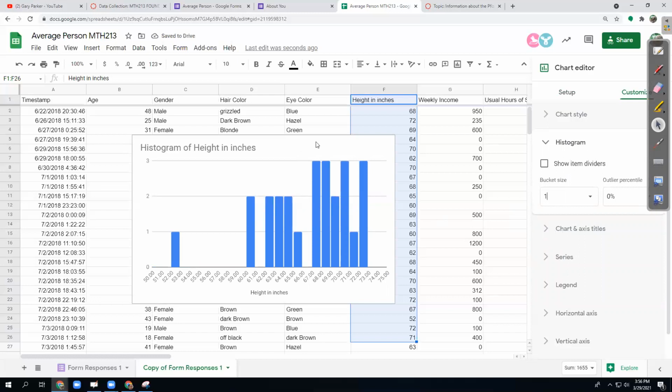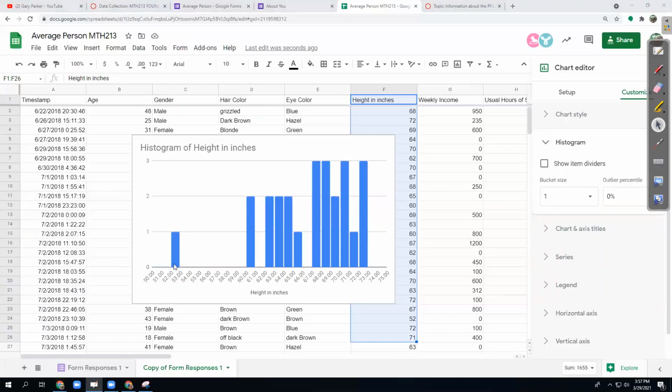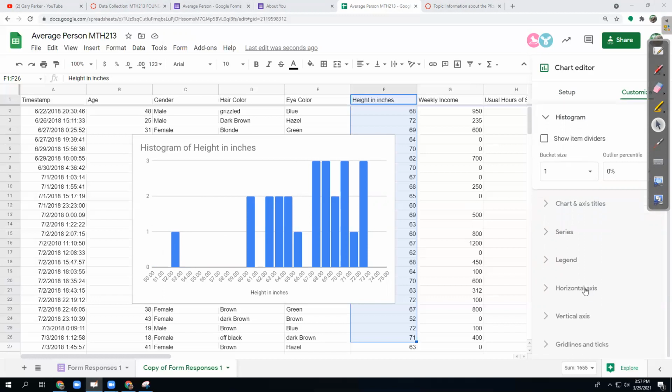Now, it looks a little bit different than mine just because I had a lot more vertical space above mine. I made my columns rather short. So notice how tall a 1 is here compared to 1 in mine. And I could tweak it to make it look more like that. Let's see, that would probably be the vertical axis.